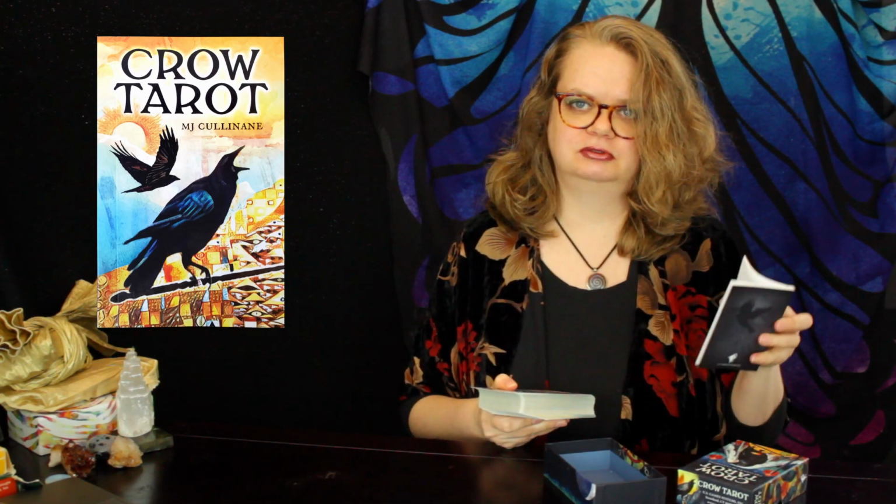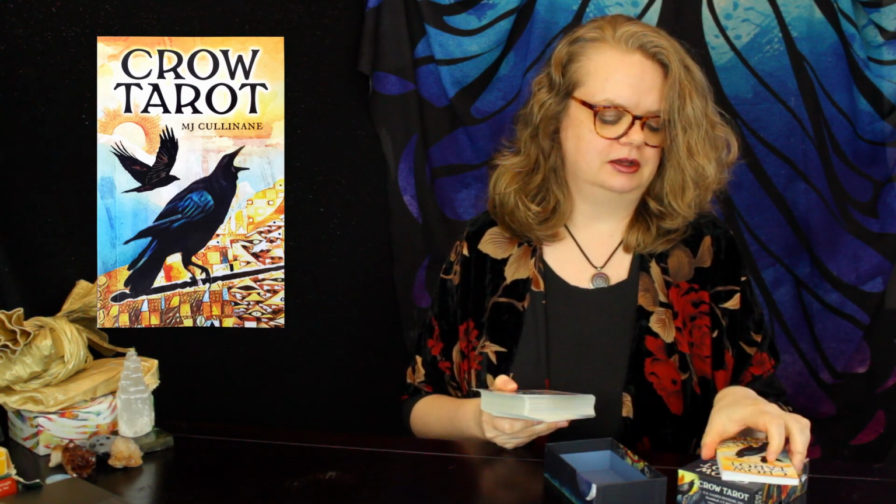And I know I've complained in a couple of other reviews. The font is definitely a legible font size. It's large enough that you can actually read it. I know that's been something I've brought up in other decks, that they try to squeeze in so much information that I can't read it even with my glasses on.